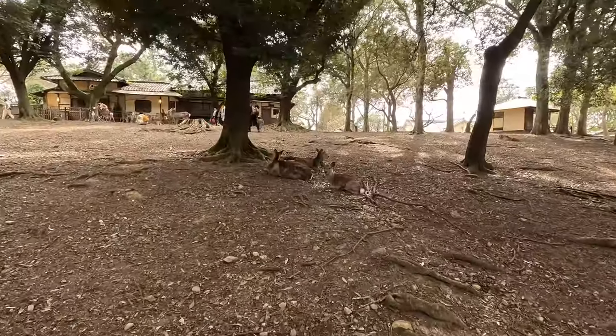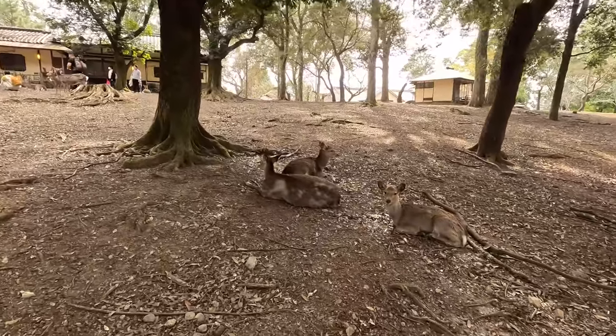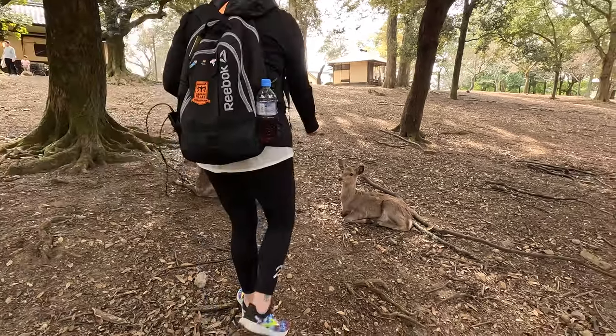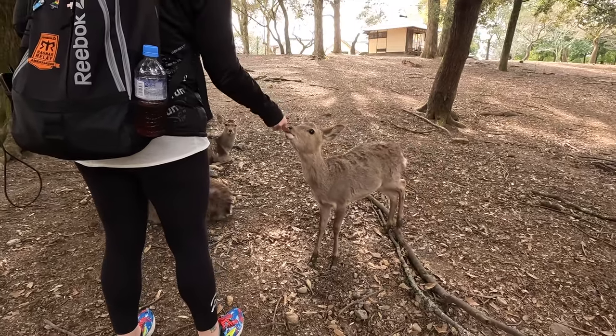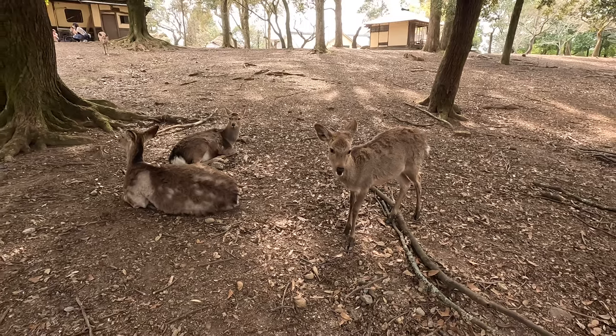Our tip, walk through the southern part of the park to interact with the deer. It's much less crowded. And remember, these deer are wild animals. Be respectful so neither you nor the animals get hurt. It's also very important to only feed them the senbei crackers that are sold at the park.